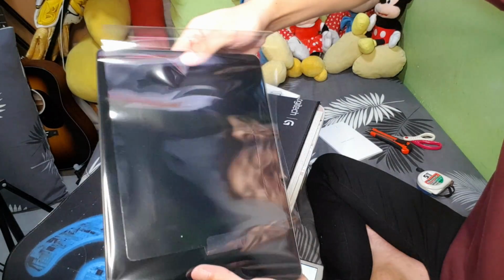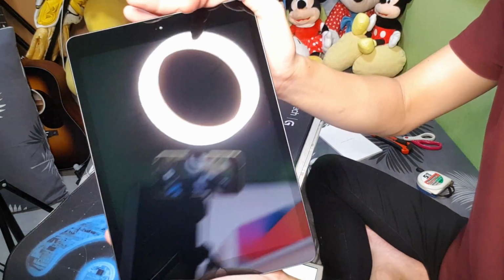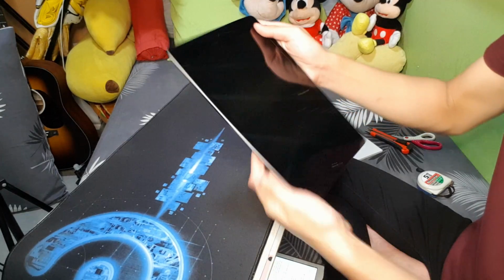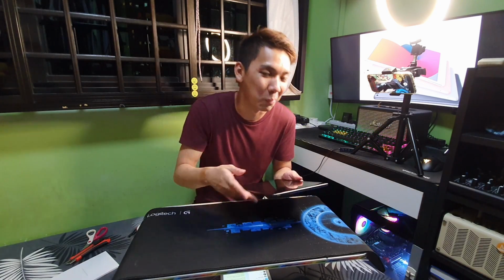Slide it out. So beautiful. Alright, take a look at it. Take a look at my ring light. Look at my laptop. Look at my desktop. Oh yeah, baby. Yep. So this is actually the iPad itself. So I'm very careful. I do not want to drop it.